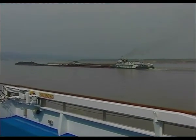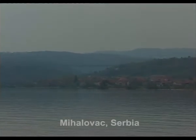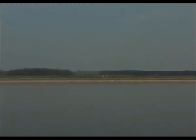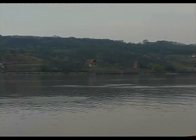Just visible, the barrage at the start of the bypass channel of the Prahovo Dam, itself still 8 miles, 13 kilometres distant. This village is on an island. It has a ferry across the backwater. A first distant view of what's described as the second Iron Gates dam and lock, although it's 80 kilometres, 50 miles from the other.